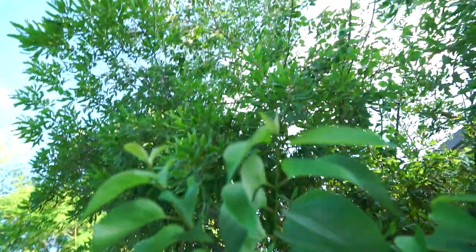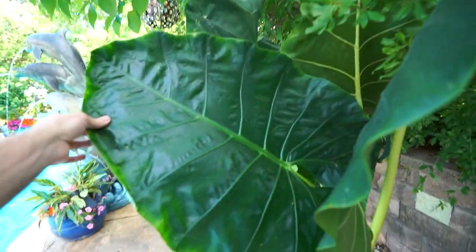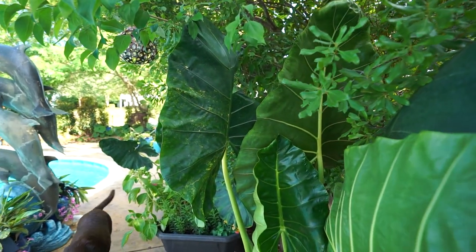The wax myrtle, doing great. Lots of growth on there. It's a bayberry, not wax myrtle. Close enough, similar enough. It's a close look at those Borneo giants that are going to go on the ground.